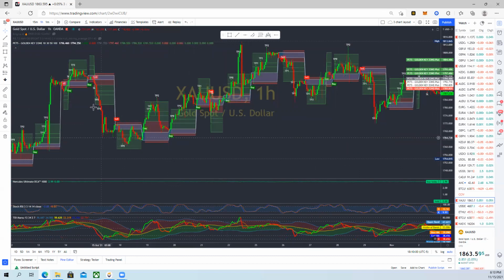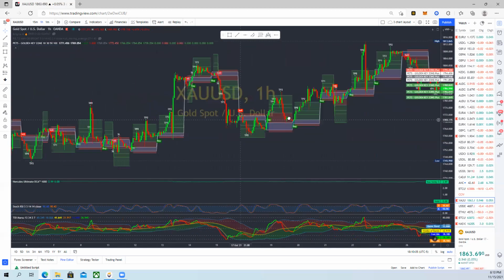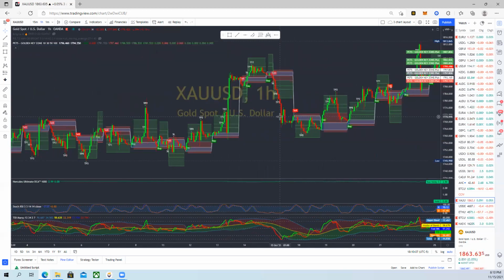Notice the sell, straight to profit. Sell, straight to profit. Buy, straight to profit. I'm not skipping any trades. You can get the free trial. Backtest this yourself so that you can see how valuable this tool is.